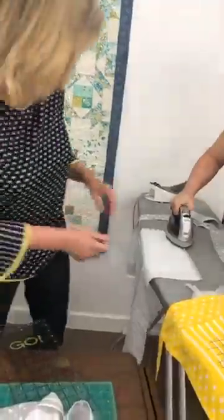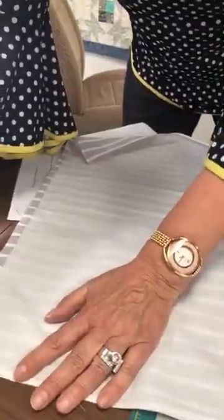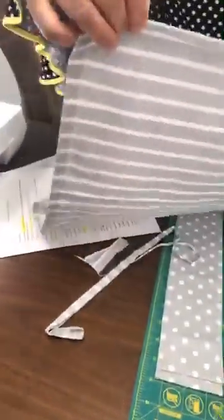Okay, and then let me do the other side. I'm going to do the tape on the other side as well. Awesome. I love this tape. We sell it, by the way. What's it called? Two-sided heat-basting tape? The label's right here somewhere. Keep ironing, Lisa.